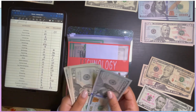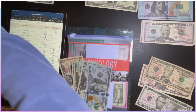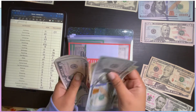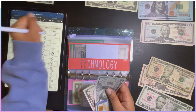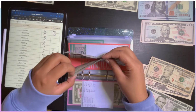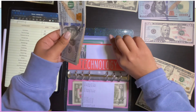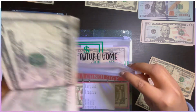So let's do that, and then take out 35. I know it makes no sense, it's fine. 100, 20, 40, 60, 70, 75, 80. So 180 in technology. I'm hoping that eventually we can save enough money to buy a PS5 and then have it be available when we have the money for it. But right now we don't. Did I close it? I did.